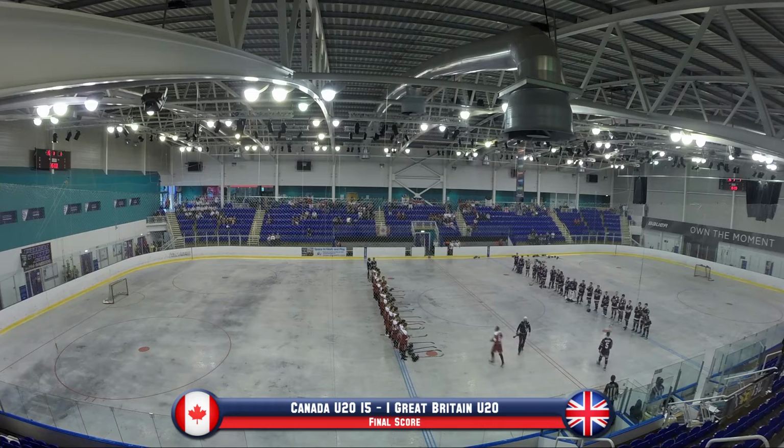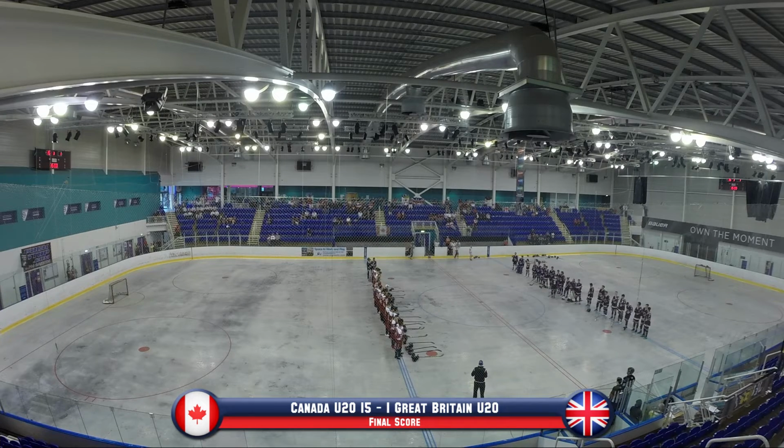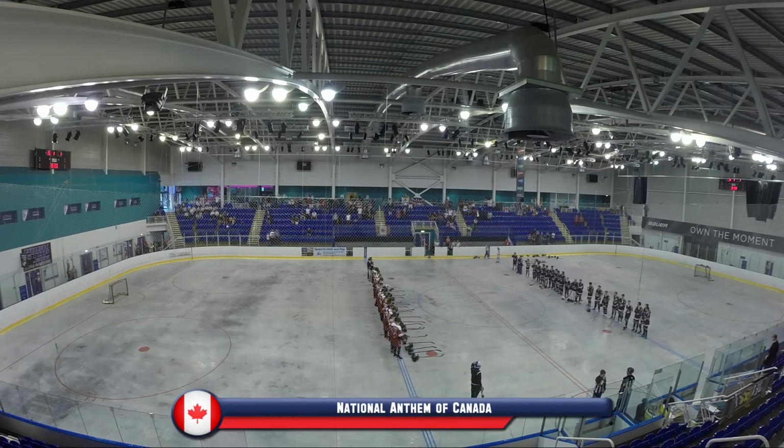And we'll have the standing for the anthems. O Canada, once again here at the Bauer Arena. Next game at 5:30 is the under-18s from the Czech Republic and Switzerland. We go with O Canada.